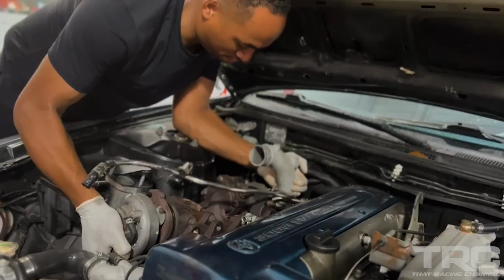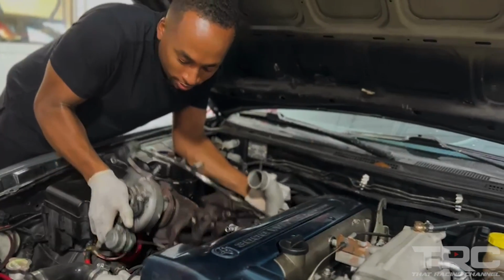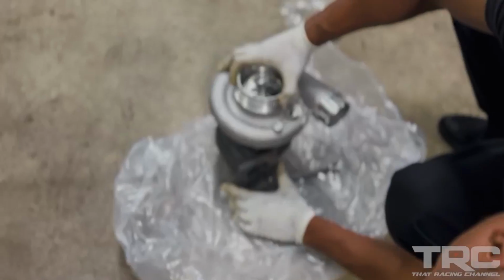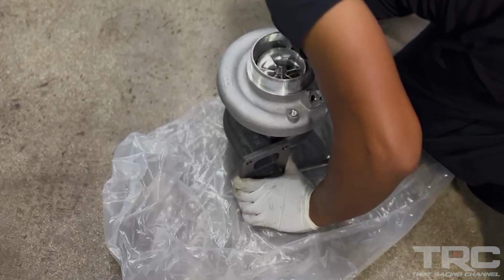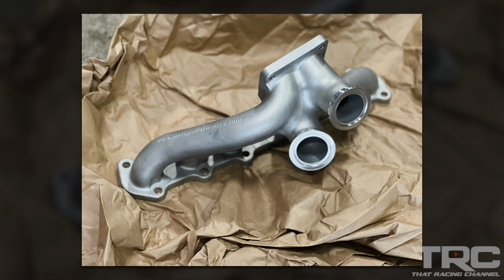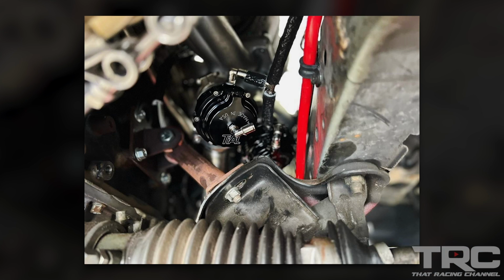Now here comes the real fun stuff. It's time for a single turbo kit. We had a lot of options, but we wanted a nice balance between budget and potential future goals with the car. We ended up going with a Borg-Warner S369, which is a 72mm turbo with a 69mm turbine wheel. We paired that with an Arctec cast manifold running twin 45mm wastegates. We had two Tial wastegates left over from our previous project, so that saved us a little bit of coin.